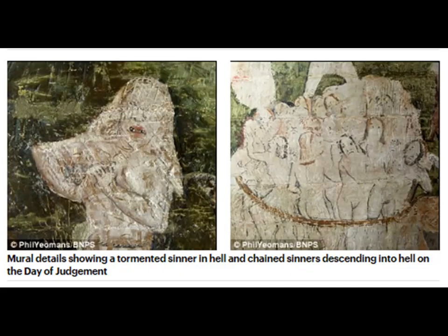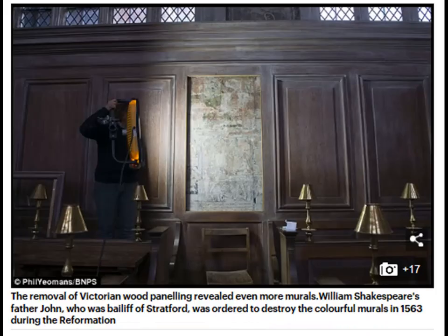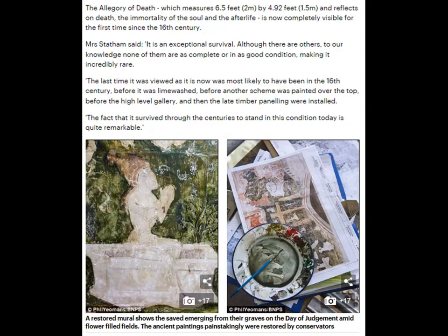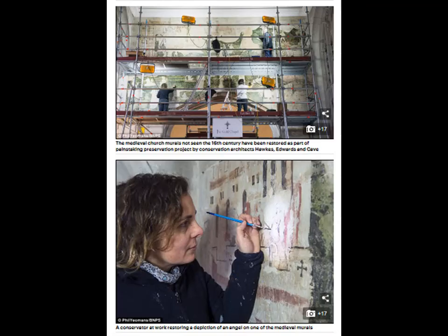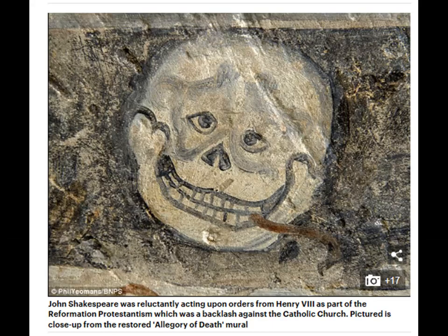That's all there, and it's actually in writing rather than in pictures, but it's illustrated with loads of pictures, and it's been cleaned up, it's been revealed. Lots of people would say, oh, it's a terrible thing that Henry VIII ordered these things to be covered up or destroyed, but John Shakespeare did us a favour, because now it's there to see today.